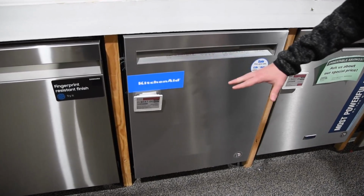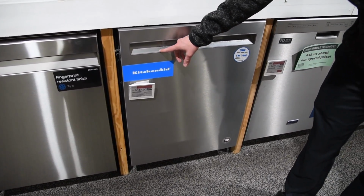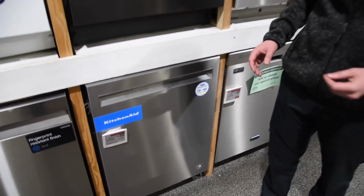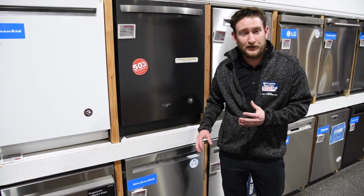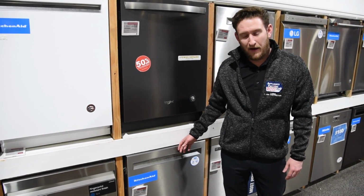So wash cycles, you're going to have 5 different wash cycles. One of the highest rated cycles is actually going to be a Pro Wash option. What that does, it has a soil sense technology. What that does, it's actually going to detect what's leaving the dishwasher. So if you have food particles, anything, or still residue from your detergent, it's going to notify the dishwasher, and it's going to continue the cycle until you have clear water coming out.